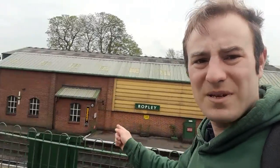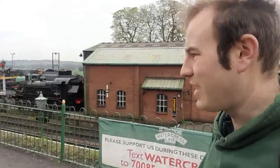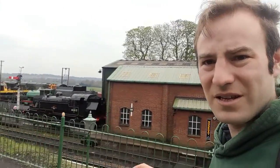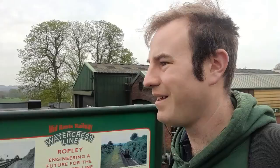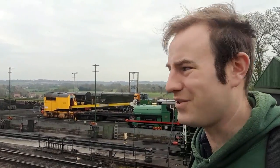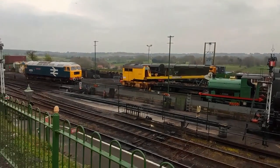So we've got the 2MT there on shed. As I said earlier, when I first came to the Mid Hants Railway, she was my loco I rode behind. Travelled behind her at Bodmin. Is that the train coming? That's my train arriving. So let's see this arrive, and I'm going to have to go and jump on it.